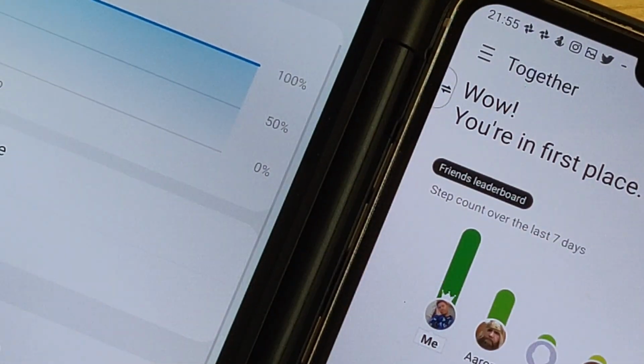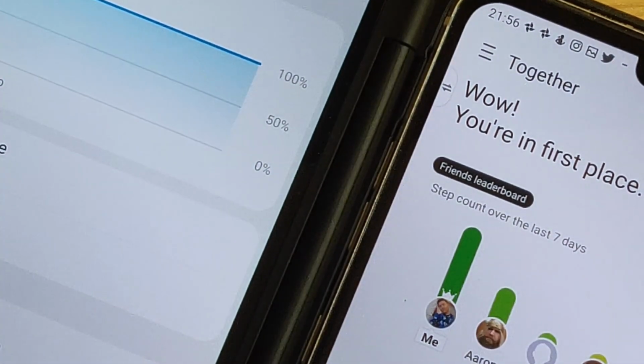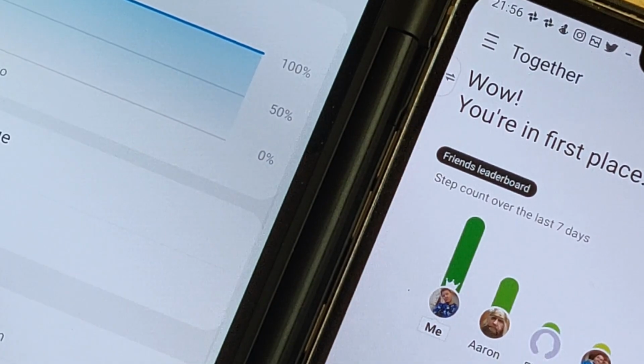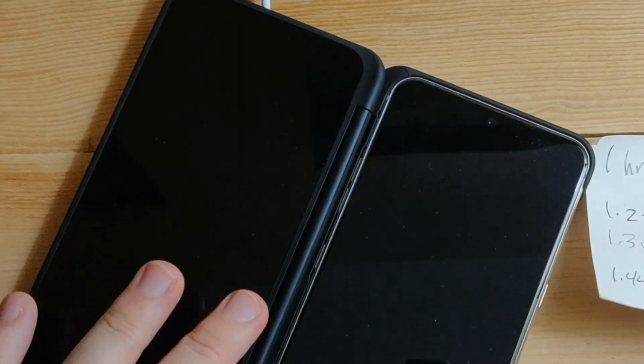And it's at 100. Yay! So it took just under 2 hours. So 1 hour and 56 minutes. 0 to 100%. Fast charge. So, there you have it.